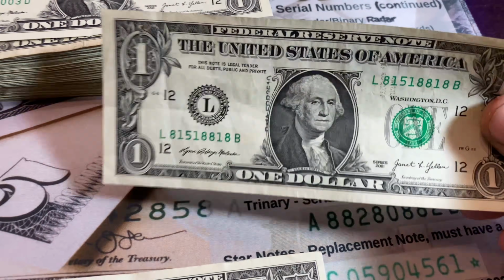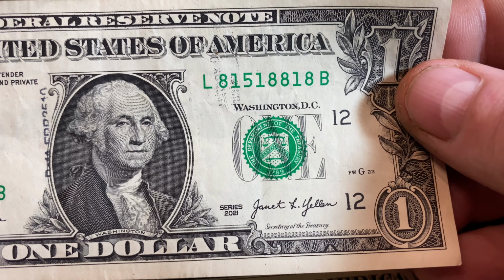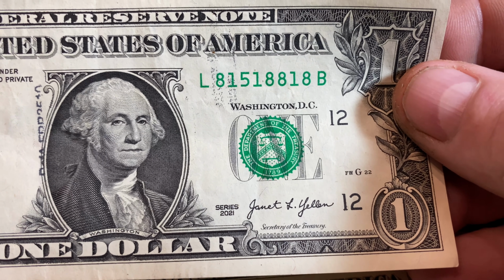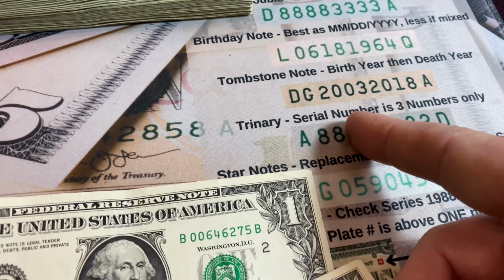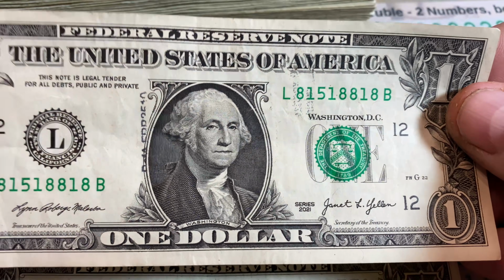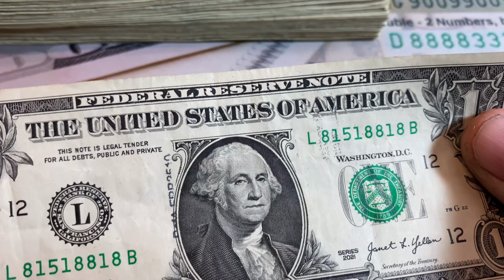The second bill right here is almost a binary. 815-18818. Had that 5 been a 1 or an 8, would have kept it. Would have been a nice binary. It's actually a trinary note, which is somewhat collectible, but it has ink on it from the bank stamp, so not something I'm going to keep.